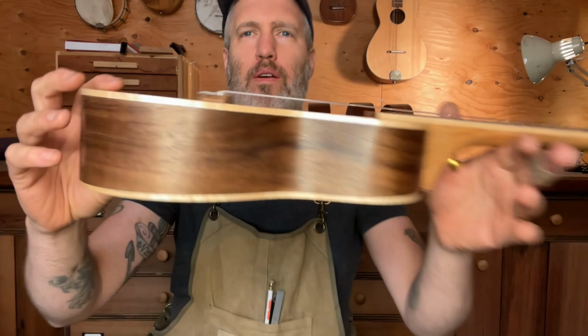Pretty fancy. And a little nice thinner, slimmer neck for this customer. Still feels good in my adult hand, but I'm happy to accommodate folks when they have a request like that.